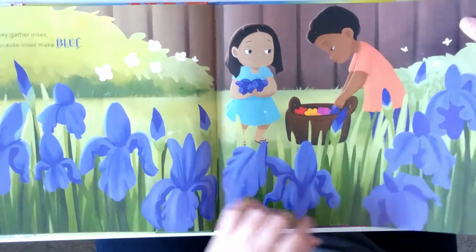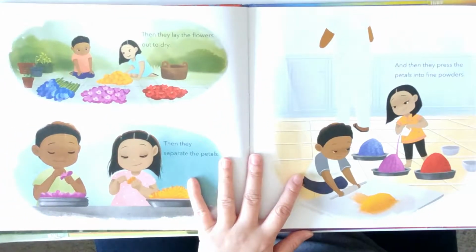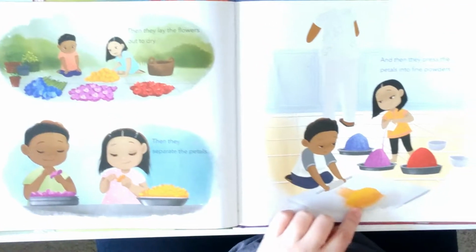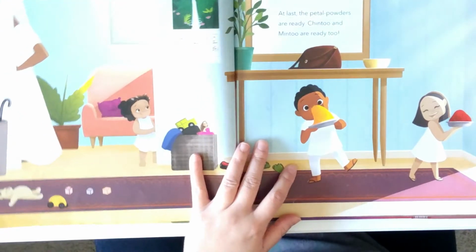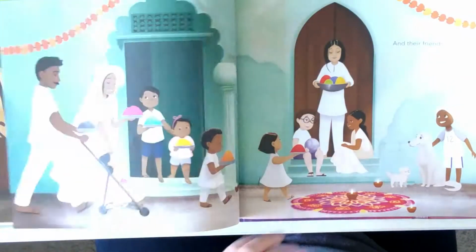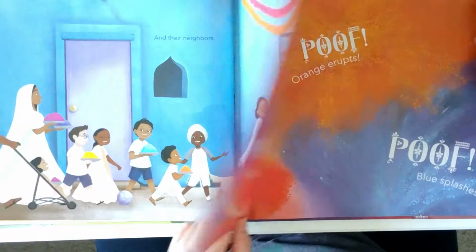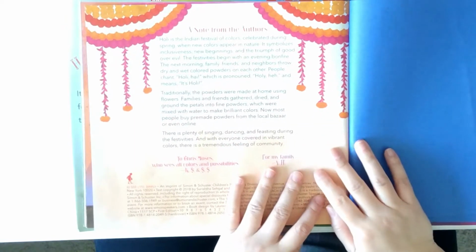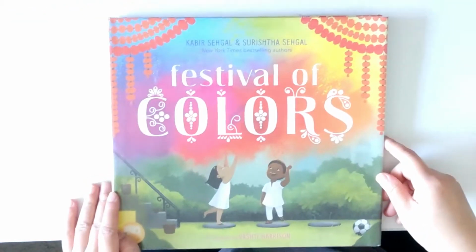The story goes on to demonstrate the steps to prepare the flowers until they are in the form of colored powders. The next few pages show how it's used to celebrate the festival, and it is truly a wonderful sight. The illustrations are colorful and nicely drawn, and the last page of the book gives a little bit more information on the festival and how to pronounce the words. A wonderful book to read to introduce this interesting festival.